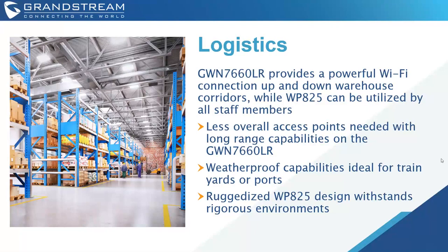Together, first, the GWN7660LR needs fewer overall access points for a deployment. This is due to its long-range capabilities and being able to cover more of an open space and provide an easier handoff with its Wi-Fi 6 capabilities between multiple devices. And this keeps everyone working within a facility or a yard connected. The weatherproof capabilities on both of these devices are ideal for outdoor logistics deployments, so train yards or seaports, for example. And then the ruggedized WP825, like I said, is designed to withstand more rigorous environments, especially logistics environments where you have a lot of people moving around, things getting knocked around, crates getting lifted, in a lot of situations where you may need the WP825 to withstand a few hits occasionally. You would absolutely be able to do that.